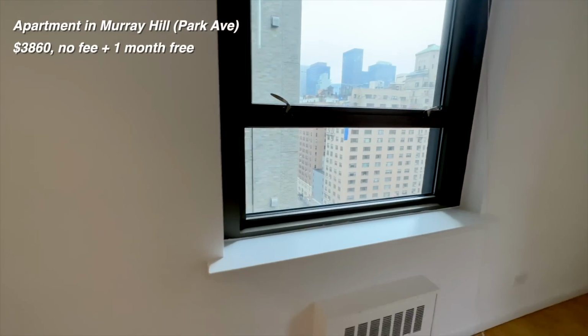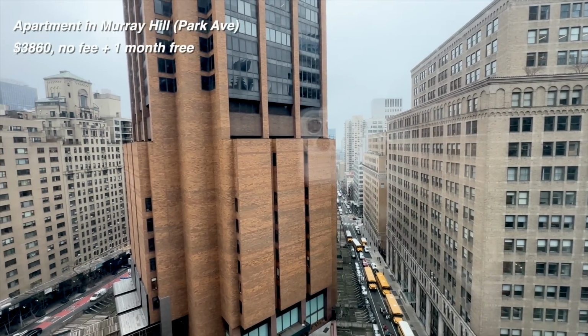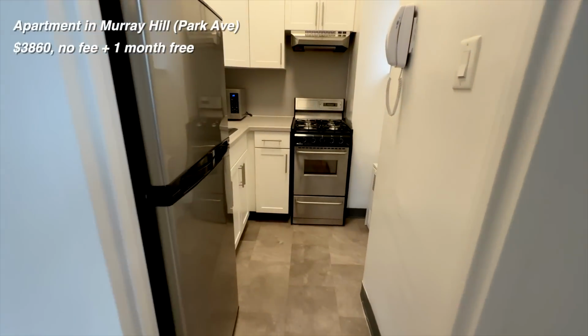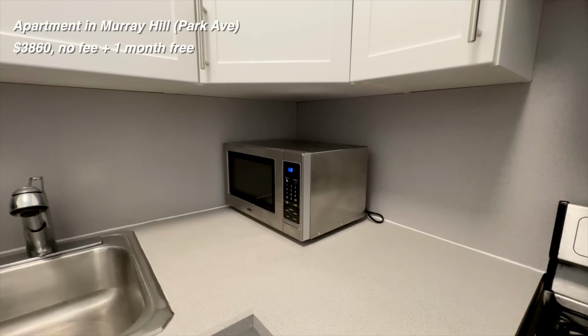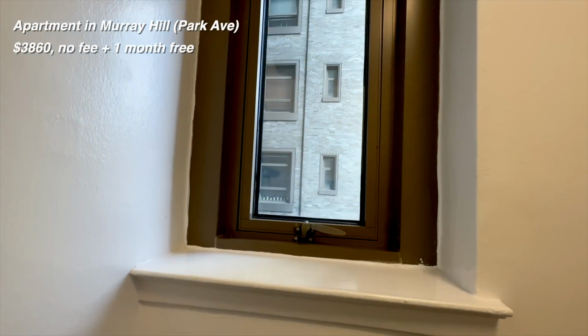There's windows on both sides of the wall, and one side is pretty open without any direct obstruction. The living room was a pretty good size and enough room for even a dining table. The kitchen though was really tiny. The appliances and cabinets were pretty nice, but the microwave was taking up a whole chunk of counter space, and the oven and fridge were just very tiny. I did like that there was a window in the kitchen.